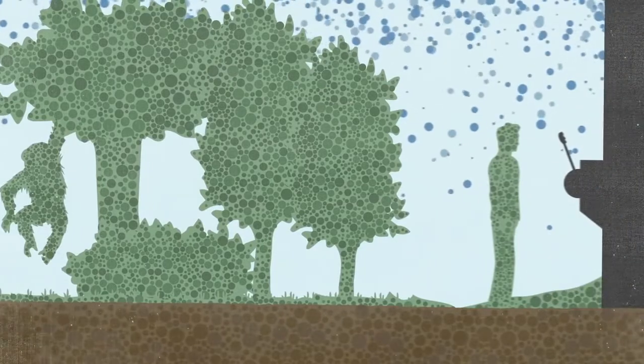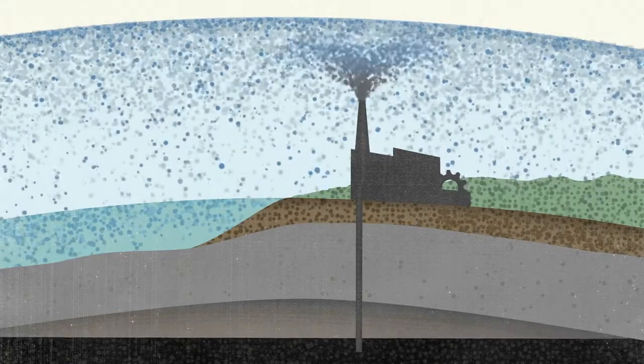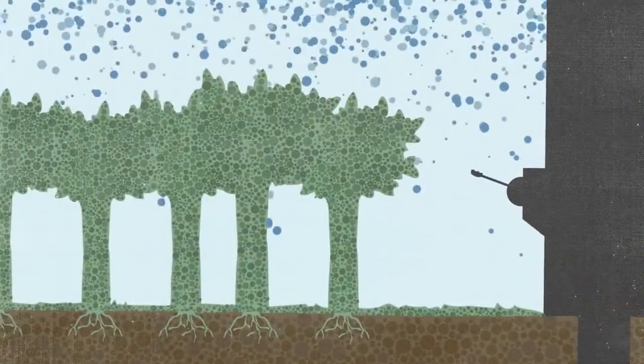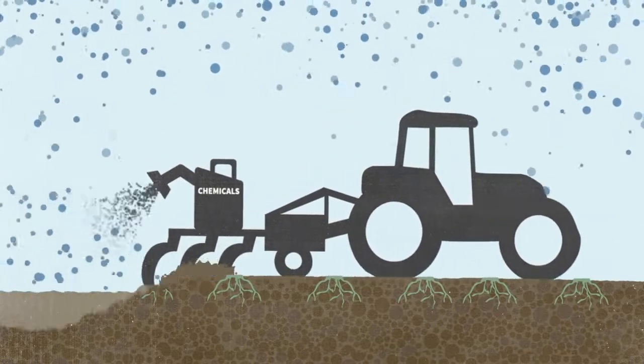Then one life form, that would be us, figured out how to extract carbon from the fossil pool, which was pretty much a timeout zone for carbon. We've been burning it for energy, putting it into play, and disrupting that balance. The way we manage land and do agriculture is moving even more carbon into the atmosphere.